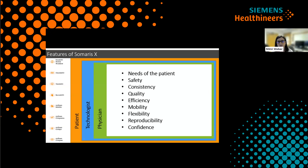And these are some common themes that we heard throughout this talk. The needs of the patient come first. We want to create a calm environment for the patient during the exam. Safety. We're creating a safe environment for the patient and the technologist. Consistent and quality standardized images produced in an efficient manner. The images are of the highest quality due to protocols being streamlined and optimized.